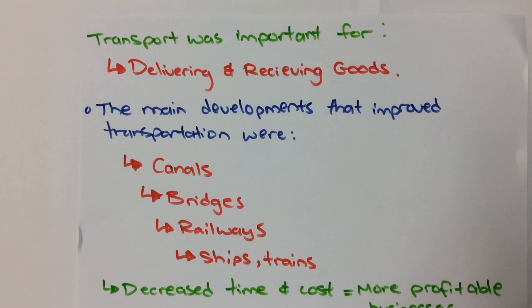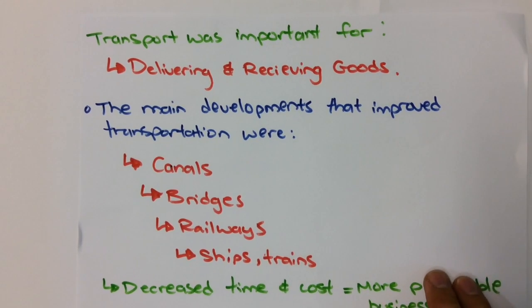Transport was important for the delivery and receiving of goods. Okay, so that was important for those factories to be able to get access to things like cotton and coal for the production, and also to be able to ship away or send away those products that they made, the textiles, to be sold to the market around the world.